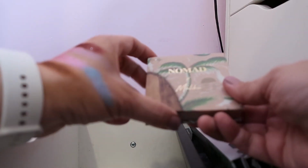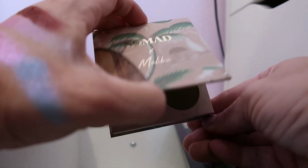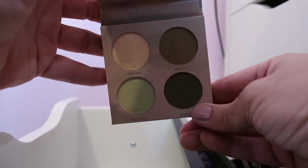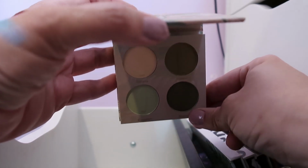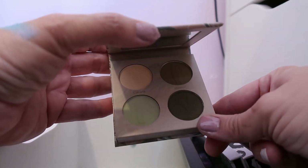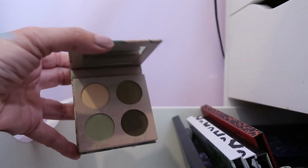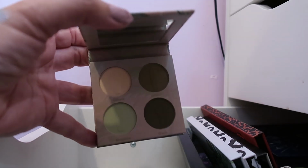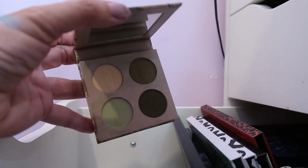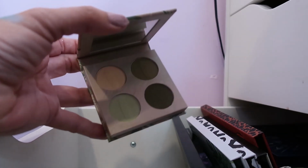I have another palette from Nomad, just because we're on Nomad, I'm going to mention it. This is Malibu. This is a quad Malibu. I don't know if I ever used it. I think maybe swatched it when I got it, maybe created one look with it, but that's it. Not really a huge fan of this palette, but it is relatively new in my collection, and I think that I need to give it a chance.